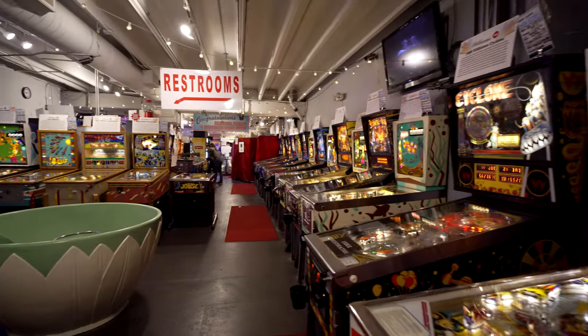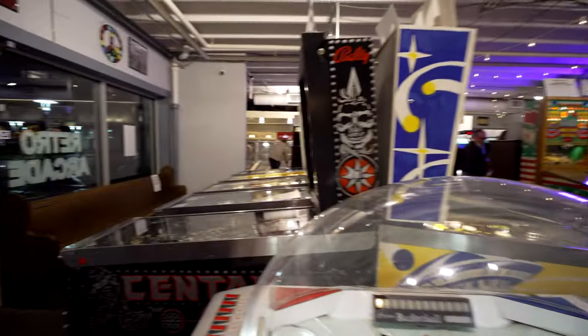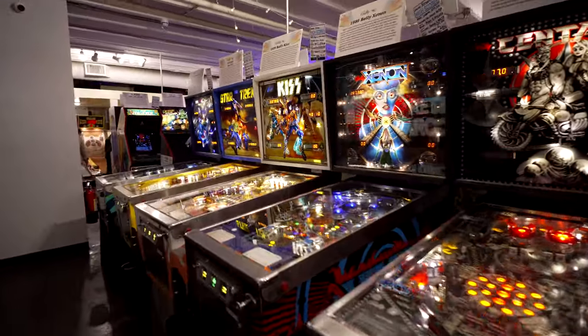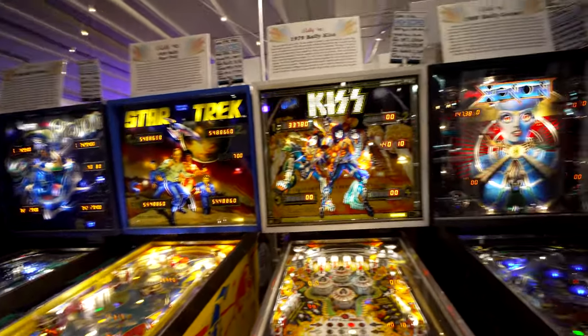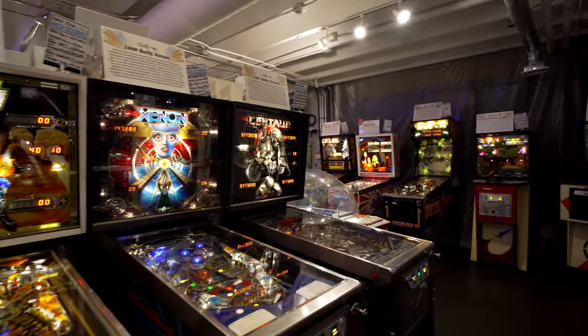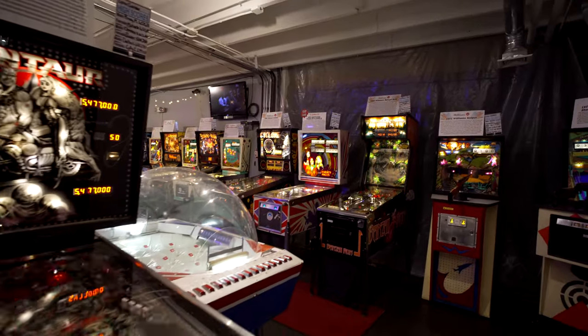Taking a look here, I think there was somewhere upwards of 160 different pinball machines at this one location. And there is a sister location down in Delray Beach in Florida. But these basically run the gamut from, I believe I even saw some from mostly the 70s, 80s, 90s, but even some from like the 50s, 60s, back when pinball was considered gambling and was banned.